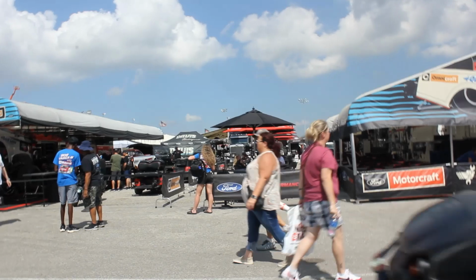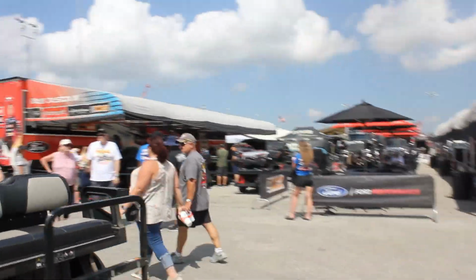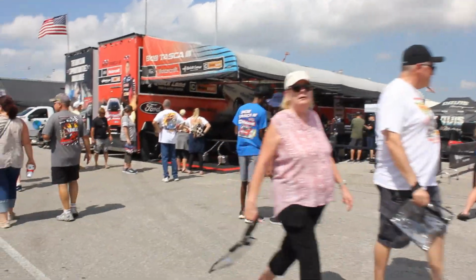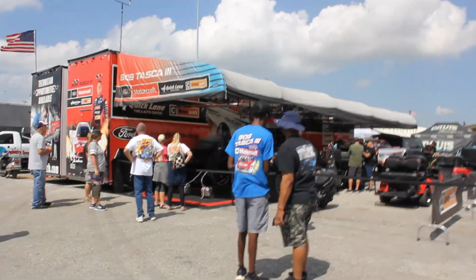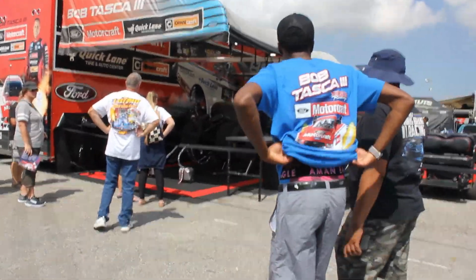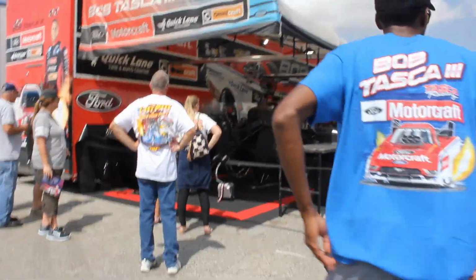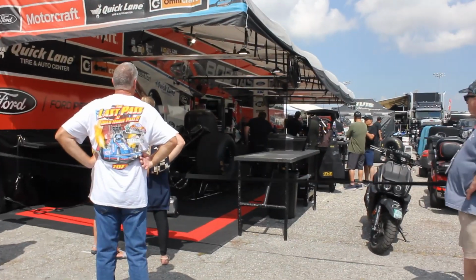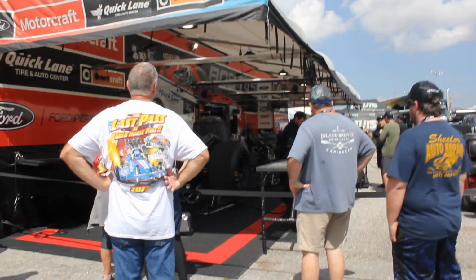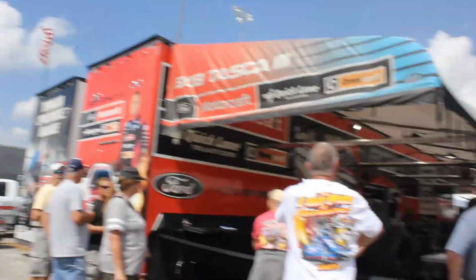Moving across the way as we have a golf cart coming over here. Probably one of the bigger camps here, but not really in the way that you would think. This is Bob Tasca's pit, the Ford Motorcraft, the factory backed Ford entry. I believe right now the only Ford car in funny car that's on a new gen Mustang body. Had very strong performances throughout the season. I really looked at him as one of the stronger competitors to look at. A lot of people may have doubted that, and he started the show when I believed in him.